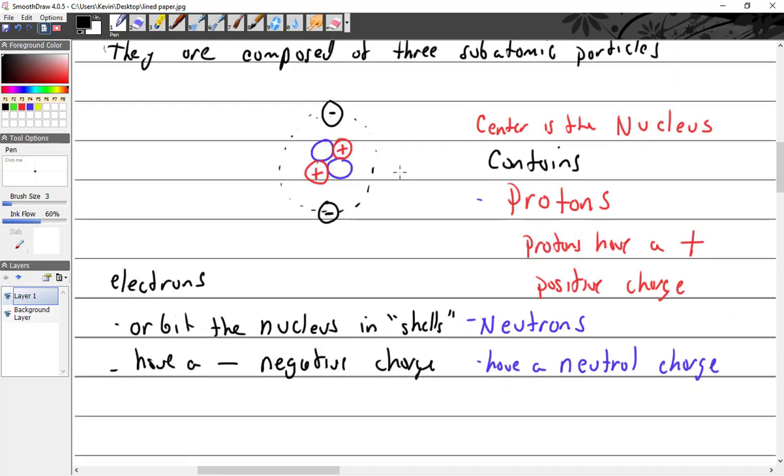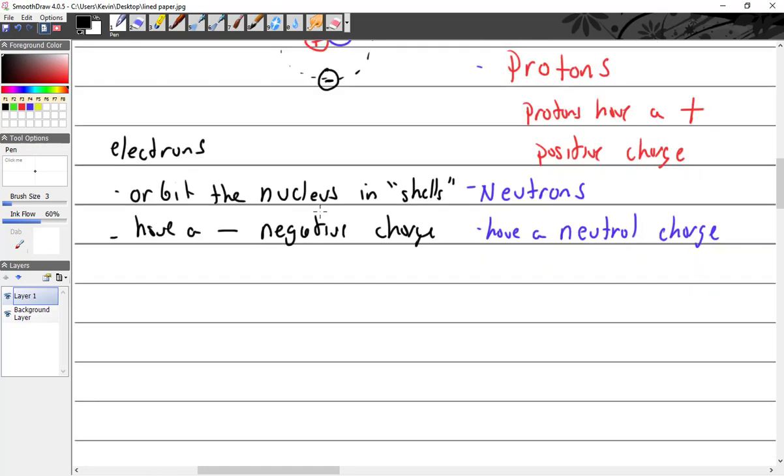So when we look at an atom, the interesting thing about an atom, unless it's an ion, but a basic atom, is you have equal amounts of everything. So if I have 2 protons, I must also have 2 neutrons, and I must also have 2 electrons. And unless I'm missing one or the other, we'll get into that in a second. So I'll write that here.